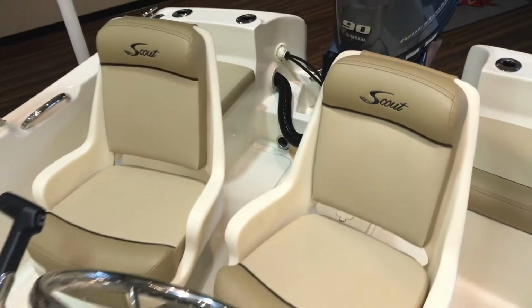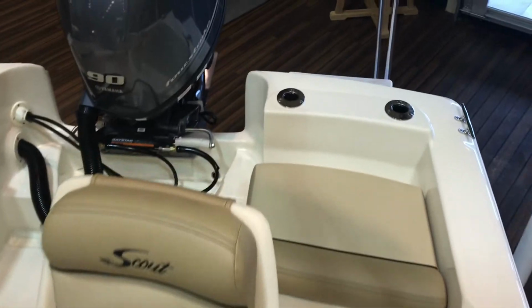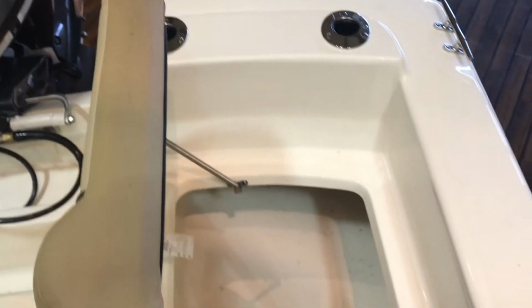We've got the twin swivel captain seats, which are the standard seating arrangement on this 175. Aft seats here in the aft corners with 4 rod holders across the transom. In this port side live well, we have a live well on this hatch here. Also doubles as a dry storage. And on this starboard side, it's our dry storage.